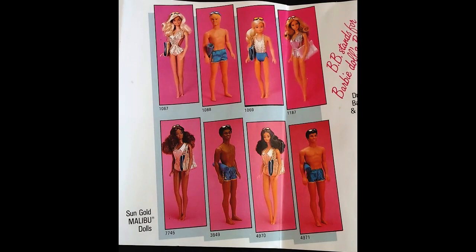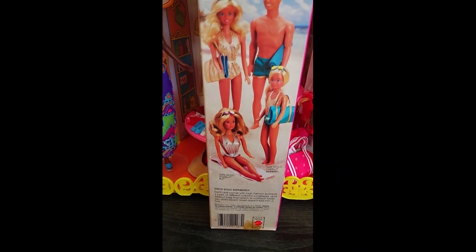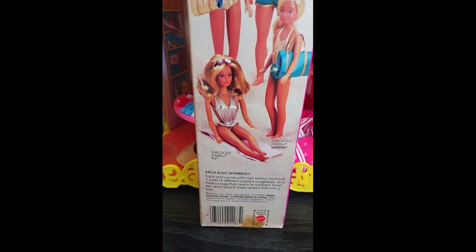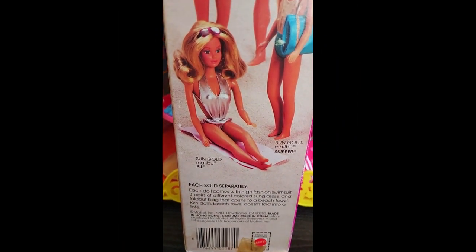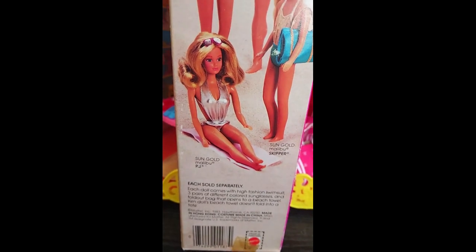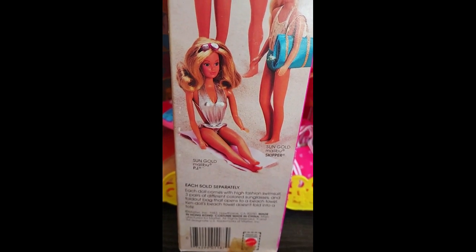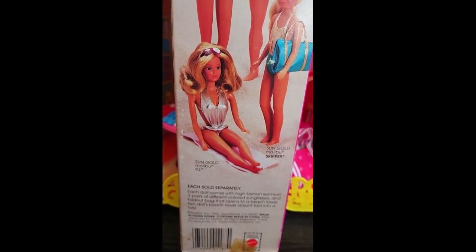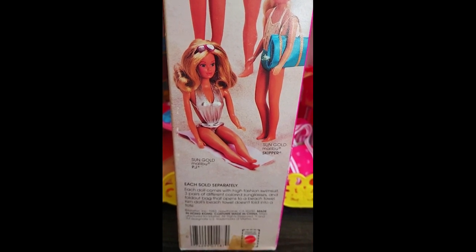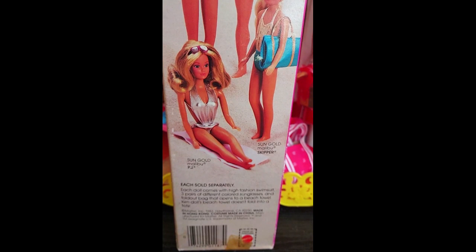Let's have a look at the box. And there she is there. Well, that's the back of the box, of course. SUN GOLD MALIBU P.J. looking great there. As you can see, by this time the Malibu range was very glam. You know, it was metallic swimsuits. We're getting into the early 80s here. Very different from that whole down-home natural California girl beach look. You know, it's a bit more glamorous.